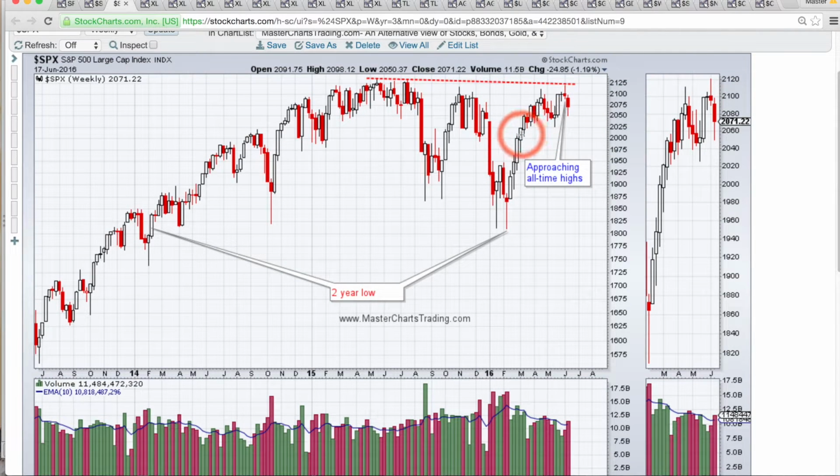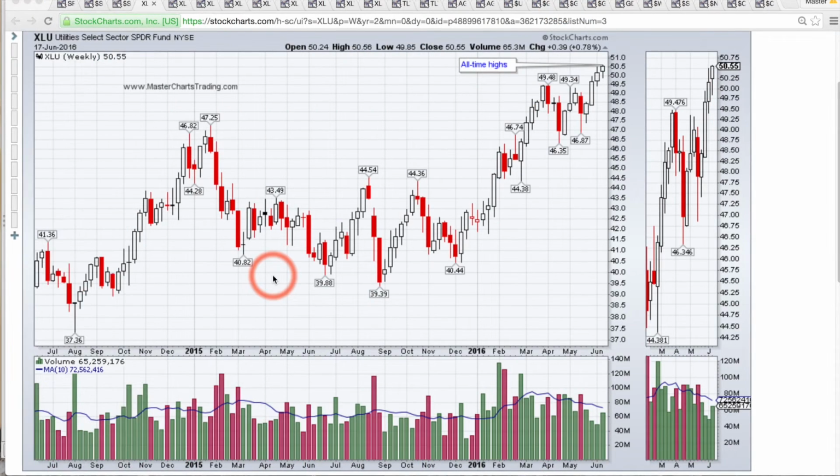All right, let's move on to the various sectors. So I have all the 9 sectors in order of what I think is the strongest to the weakest. So first, of course, is utilities. These are all-time highs. Even this week, we hit all-time highs and closed next to all-time highs.